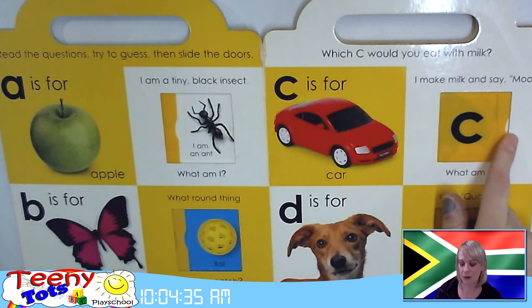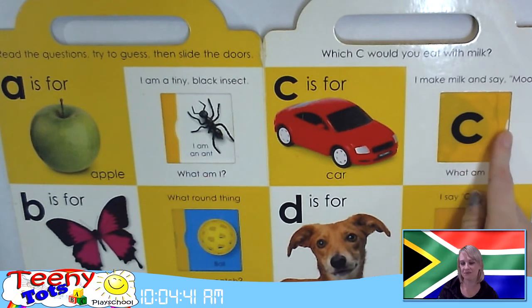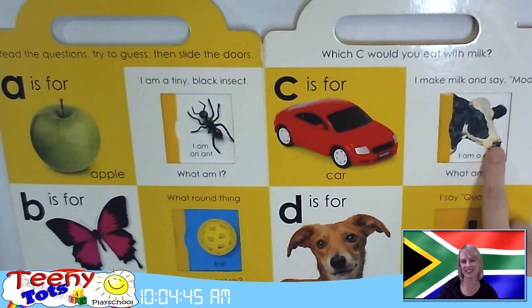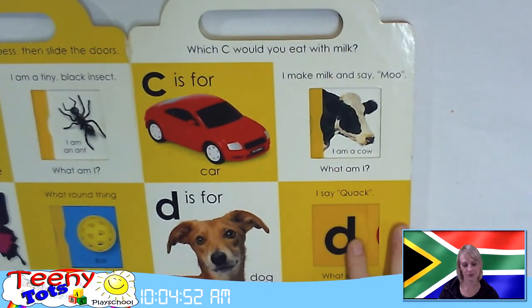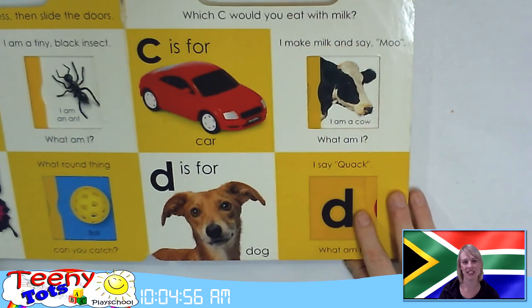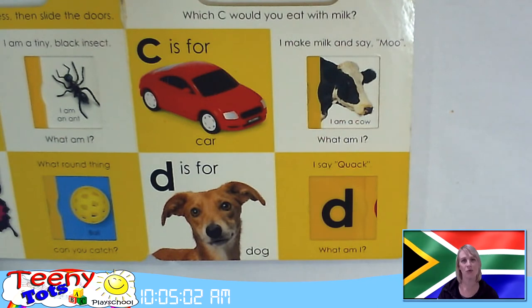Okay, what else could this be? I make milk and I say moo. What could it be? Yes, it's a cow. Look at this cow. Very nice cow. Okay, D is for dog. Woof, woof, woof. D is for dog. Do you have a dog at home? Does your dog go woof, woof, woof?